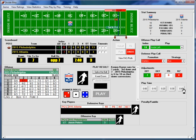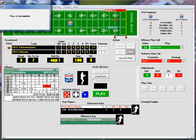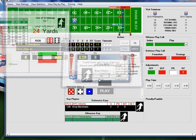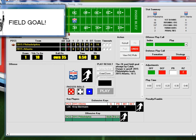Third and 7 from the 7. Corey Bierman needs to make the play. He does. 5-4 is incompletion. 10 seconds. Field goal. Yes. Field goal is 6-6. 58 yards. It is good.